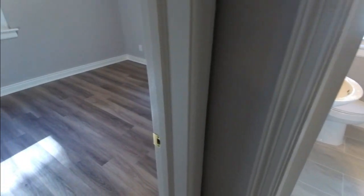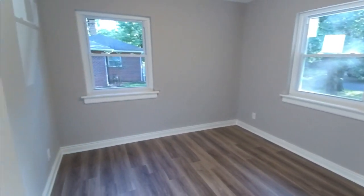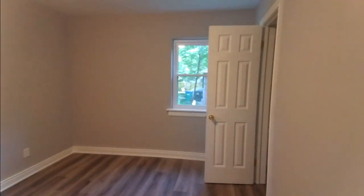Okay, here to my left is going to be bedroom number 1. This is on the front corner of the house. These are replacement windows. Of course, we've got fresh paint in this home as well. The roof appeared to be brand new also. All right, bedroom number 2. We're now in the rear corner of the house, and a decent sized closet there.